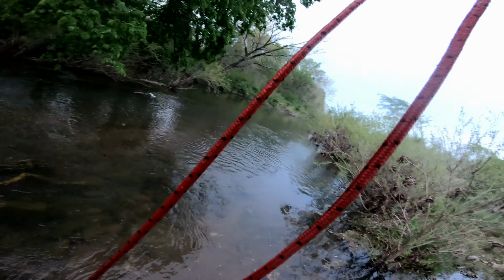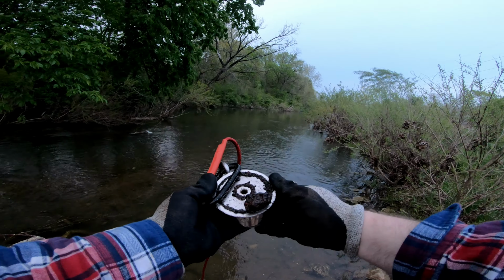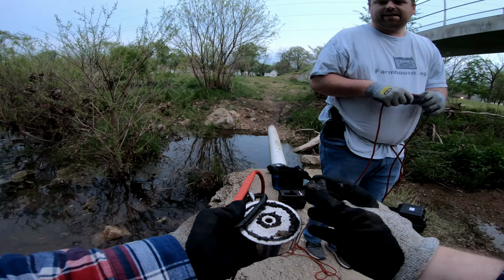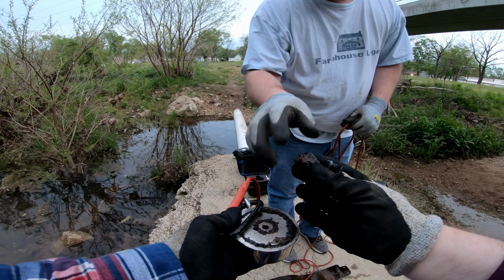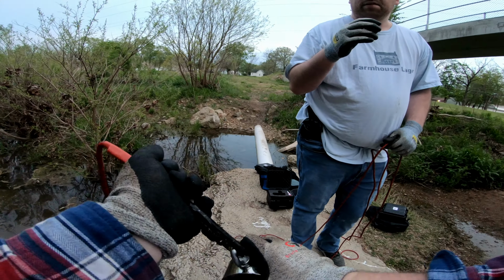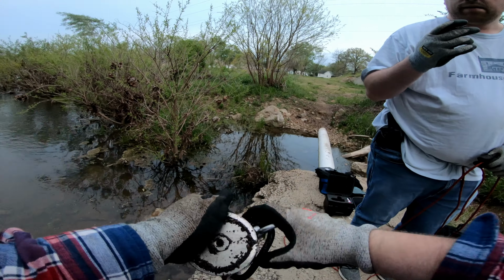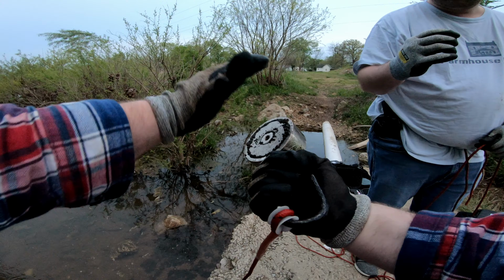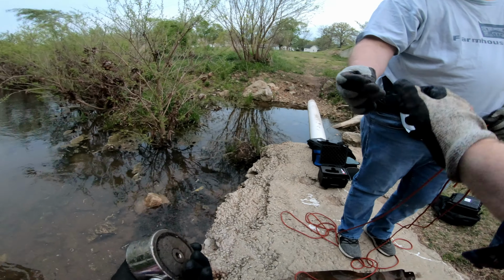Oh, got something. What is this? What is that? Is that a chunk of lead? I don't think that's a chunk of lead. That's some type of iron material. I'll take it. It's neat. Yeah. Keep that.